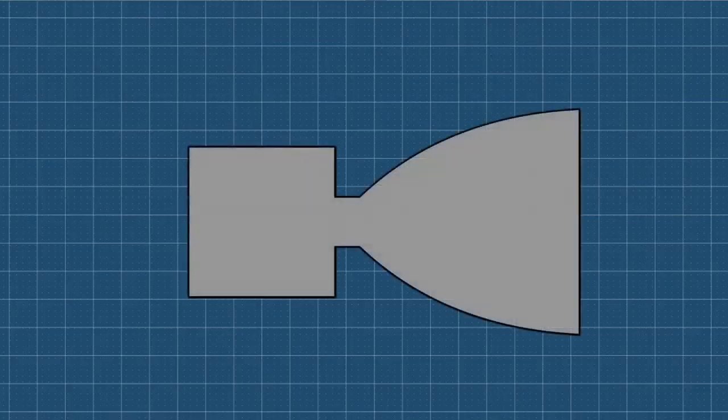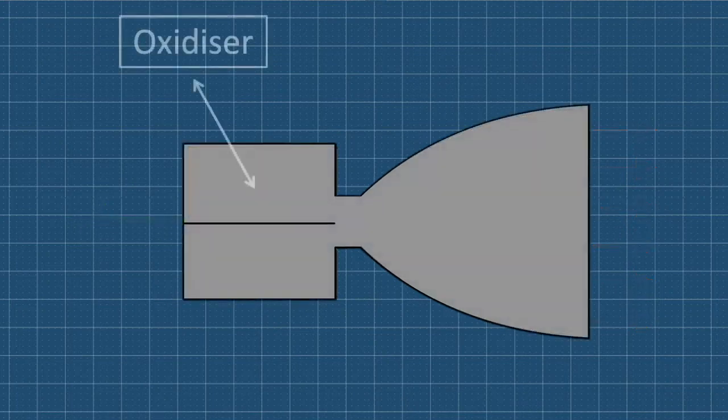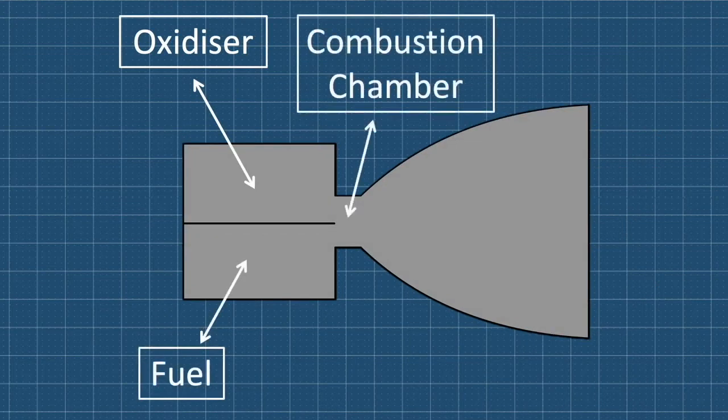Rocket propulsion is based on the principle of conservation of momentum. It works by ejecting hot gas from the nozzle of the engine at high velocity, which exerts a force on the rocket in the opposite direction. To achieve high exhaust velocity, fuel is combined with an oxidizer in the combustion chamber, which causes rapid expansion and forces the exhaust to accelerate down through the nozzle.